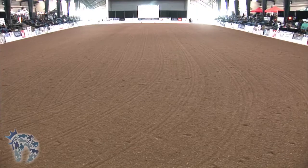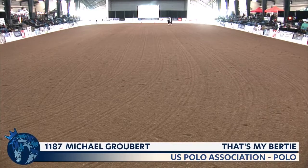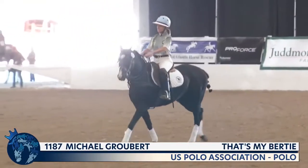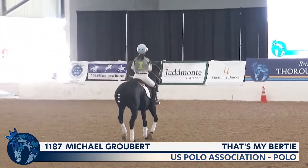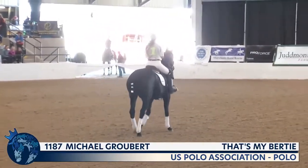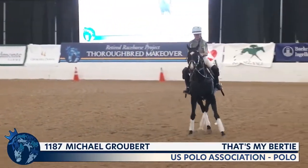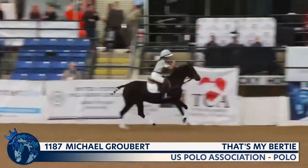The next finalist, number 1187, That's My Birdie, with the Willowbrook Polo team from Canfield, Ohio. Horse ridden in the finals by Michael Grubert, a Thoroughbred Makeover veteran. This is a horse more in the line of what you would see for a Polo pony coming off the track, a young filly, 4 years old, lightly raced at a couple of races in her home state of Ohio back in 2019.